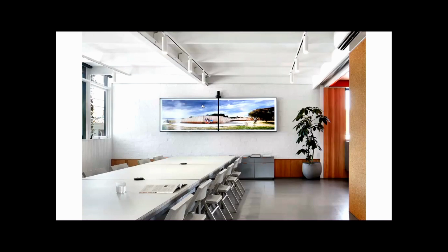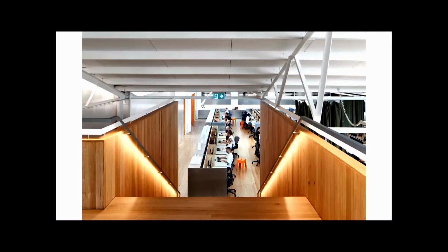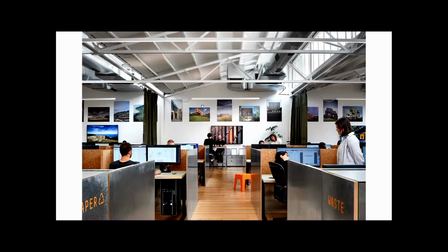A very simple meeting room. Morning teas and meetings are held in here. We tumble back downstairs, lockers on the left-hand side, and once you're down on the main floor, you get a view along the eastern wall with our breakout tables for informal meetings, design crits, presentations, etc.